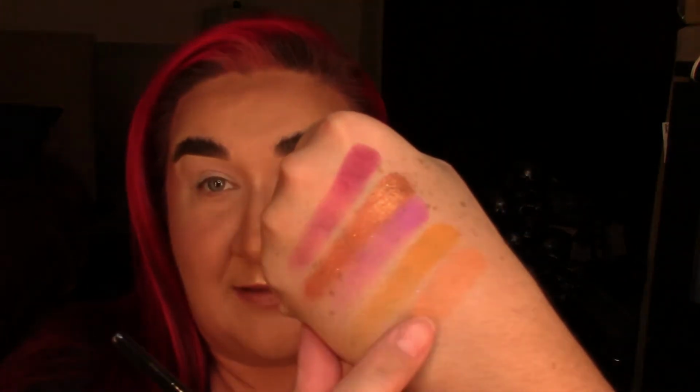so let's just go ahead and get right into it. I'm gonna take Sand, which is the lighter, more crease kind of shade, and I'm just going to put that up here, which you can see is incredibly pigmented on my skin, and it just shows up very, incredibly peachy. But it is very pretty.